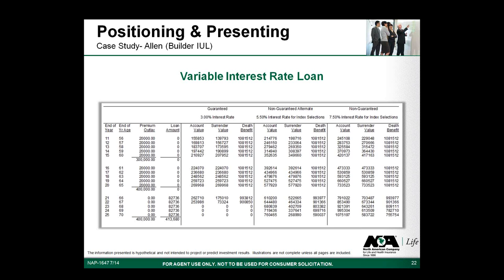Now, if this was set up as the supplement to something he already has, Alan's living a pretty nice retirement when you start factoring in the growth of this IUL using the variable interest rate loan. And these loans, we're talking 20, 25 years into the future, this is what we're calculating here. And that number, can't stress it enough, is based on that non-guaranteed 7.5%. That's a fantastic illustration to show a client who's looking to supplement retirement income.